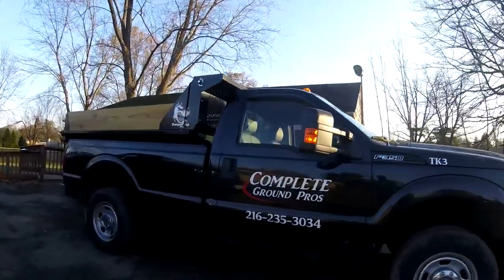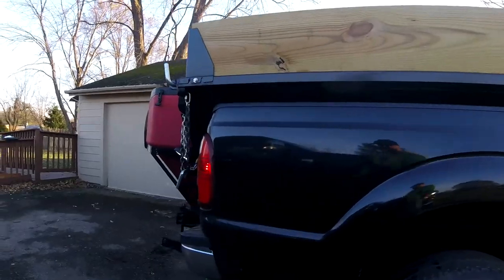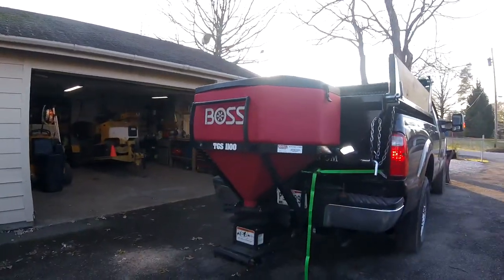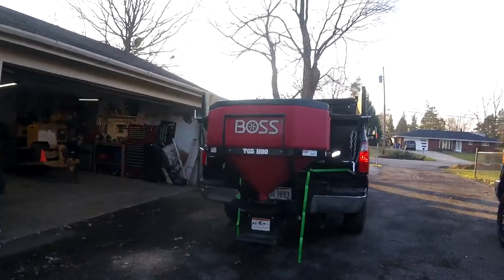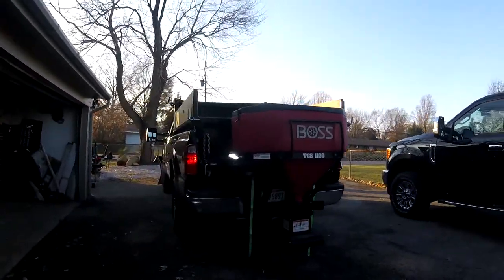Here it is, the 2017, 2018 snow setup. Got it on the regular cab pickup. Got the salt spreader here hooked up. Got about 10 salt customers this year. I'm pretty excited for that. Got the nice LED lights on there to see.